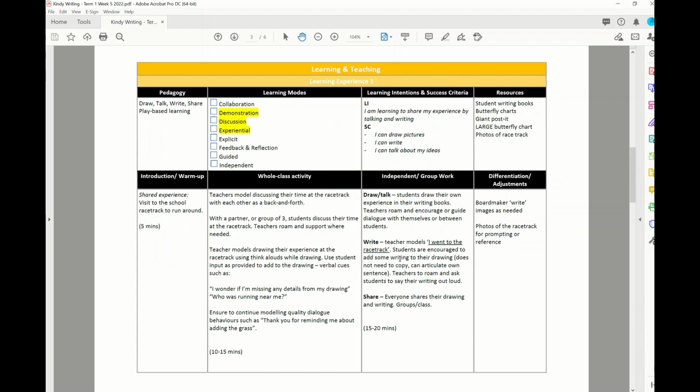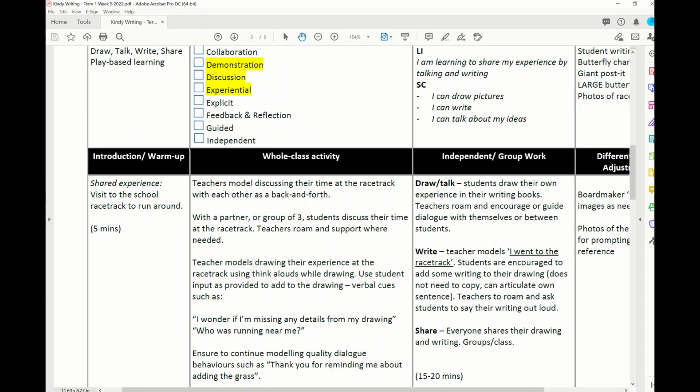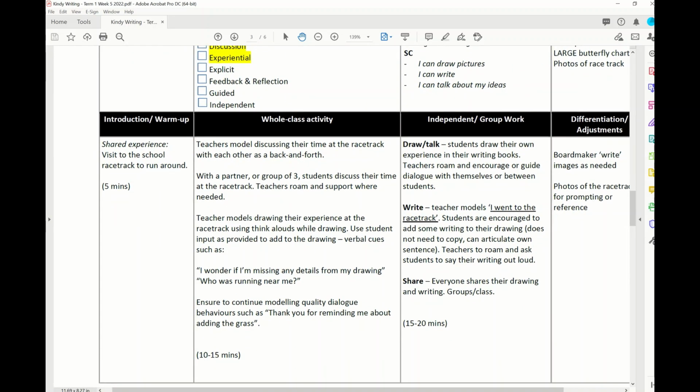Obviously, I'm not giving you those details because that would be pertinent to your class. So learning intentions, assessment criteria, resources, and so on. You teachers, you know what those things are. The main thing is what this activity actually looks like.